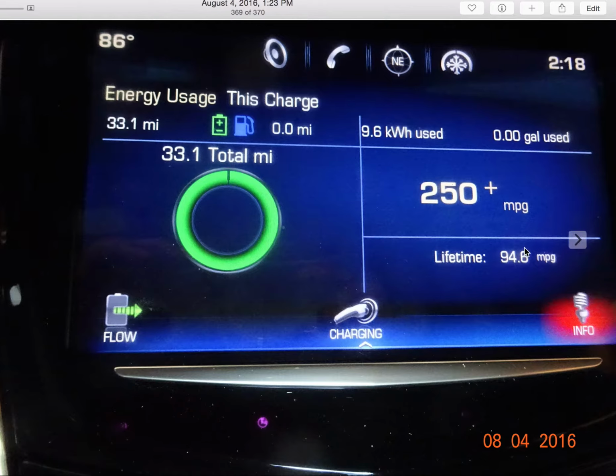And this is as a result of using this vehicle. This is my ELR, is my daily driver. I drive it every day. It's the only car that I own. And I drive it around the city. I drive it on the highway.